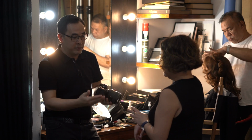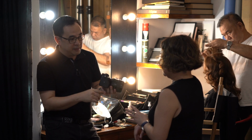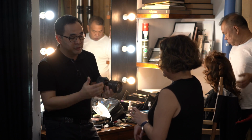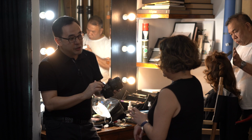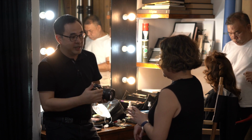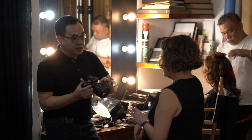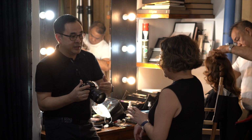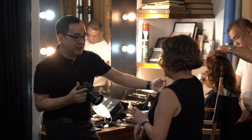Let's tackle it one by one. Your shutter speed basically controls your camera shake, your camera movement, and your subject movement, and your aperture controls the depth of field. So you've heard about the term bokeh, correct? The lower your aperture, or the lower the number, the more bokeh you're going to get. The higher the number, the more you're going to get everything in focus.